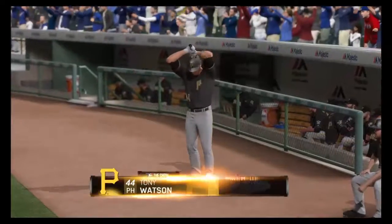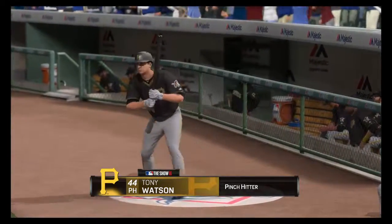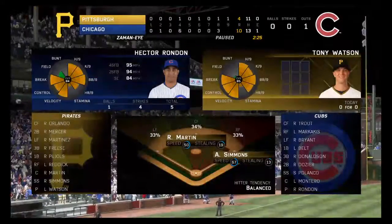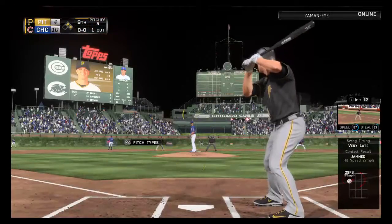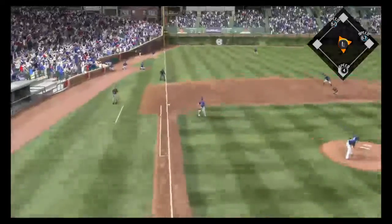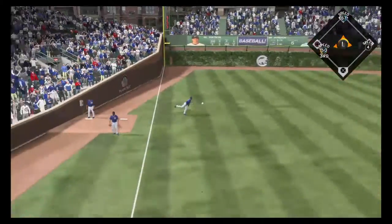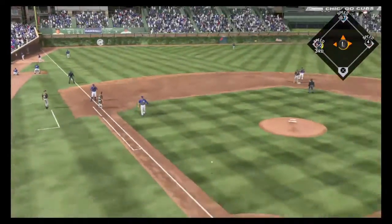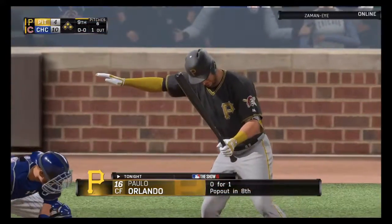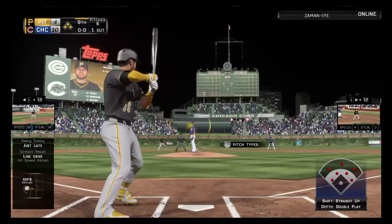Tony Watson will get the call here as he'll hit for the pitcher. Textbook sack situation here, guys. Tony Watson. Line drive to left. That's in there. Base hit. Around third and being waved on home. Throw comes in quickly here, and that'll prevent the runner at third from testing things here. Paulo Orlando in now. Popped out in his first trip.